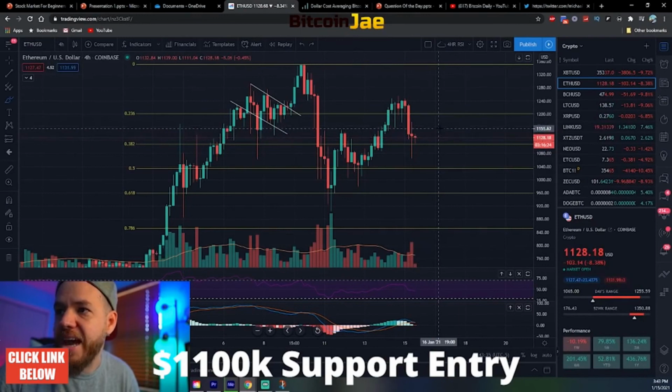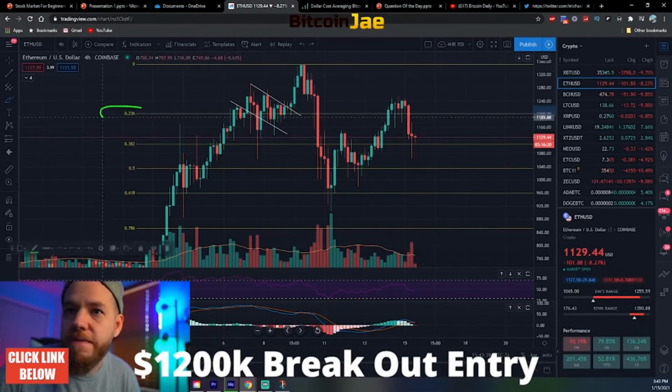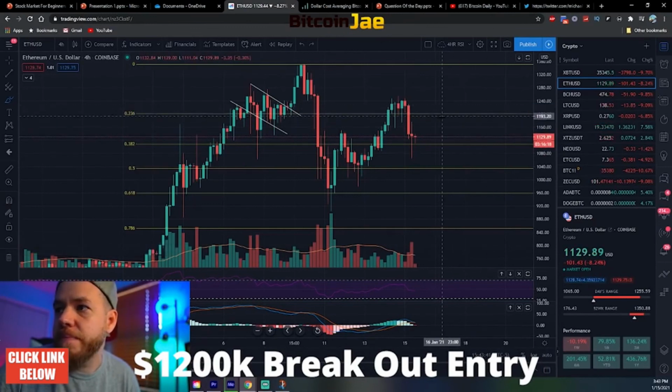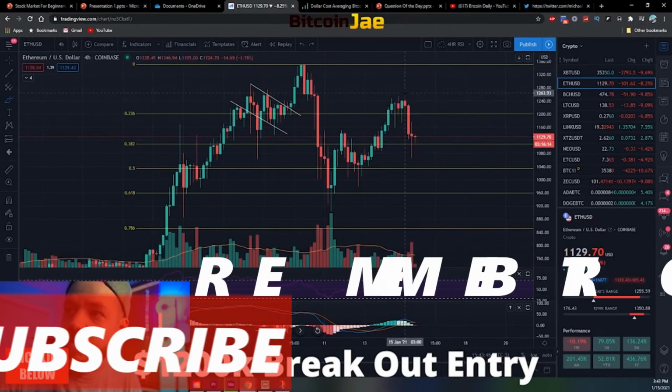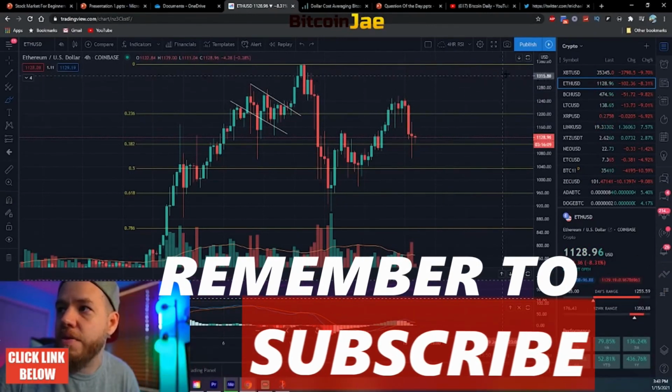The second entry I'd be looking at would probably be above this 1200 Fibonacci level. I'd be using that with a top of, it looks like there's going to be resistance up here at 1250, and then next resistance is probably around 1300.